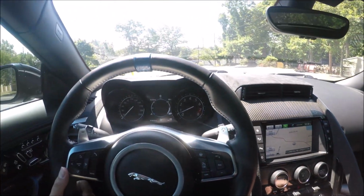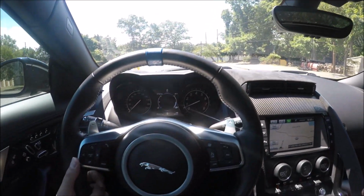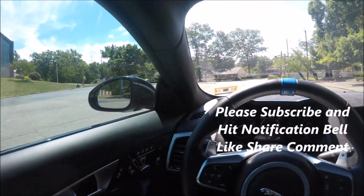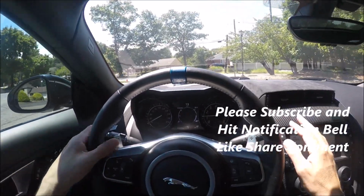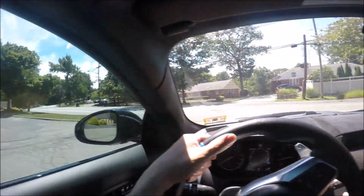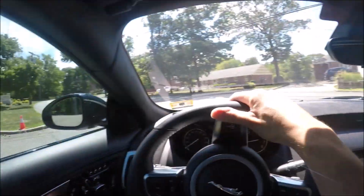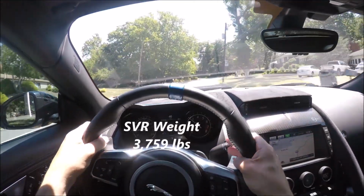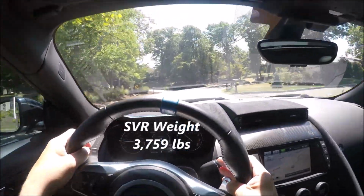All right, so we're going to do in drive, and let's drive in sport mode. Now we have to shift the paddles. And again, it's an 8-speed ZF, which is probably the best automatic transmission out there. Certainly the best 8-speed. But it's not going to shift like a dual clutch, and we know that. And with its weight, it's going to handle like a muscle car too.